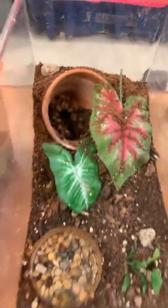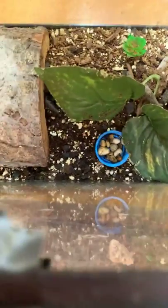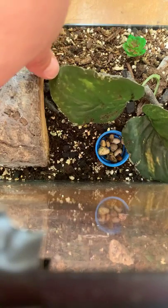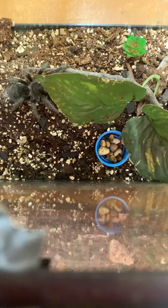All right, this next tarantula is super awesome. This is a very popular tarantula right now in the pet trade. And so it makes them more difficult to find, but I was able to get this one before they became super popular as a little baby. And it's still a baby. Just gonna put that up there like that.